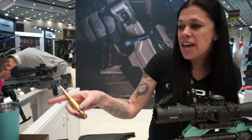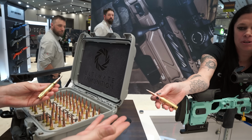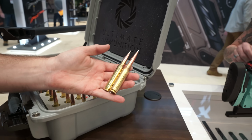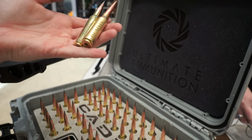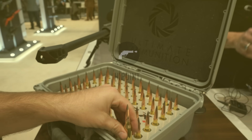Tell me about the ammo here. Okay, so that is ShyTac. That's 375 ShyTac. This is a 375 enabler round. So then you'll be able to see the difference between the two. It's a little bit shorter, a little bit fatter. All right, brother. And it comes in a temperature and humidity controlled case here. These do, yes. That is awesome.